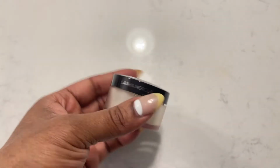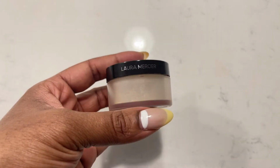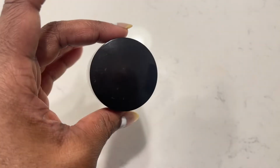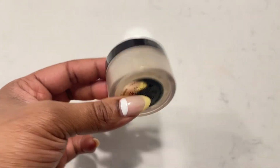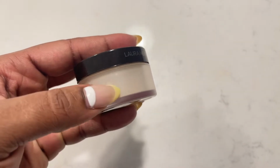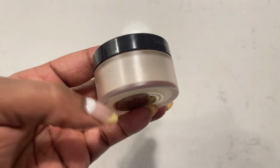At first I was going to say I don't know why I got the mini, but now I remember that I had just been introduced to it and I really wanted to make sure that I liked it first. And clearly I love it because I got down to the bit. I tried to get every last bit of powder that's in here. If I can get these last morsels of powder, I would, but they just won't go through all those little crevices.